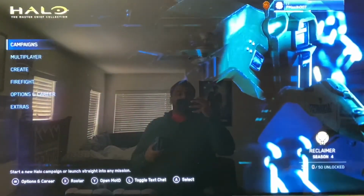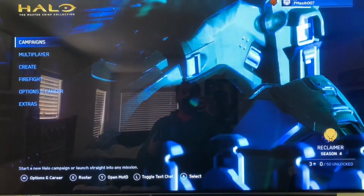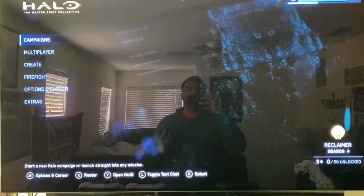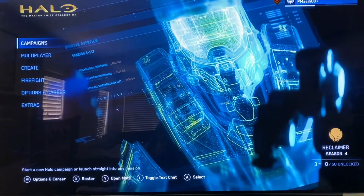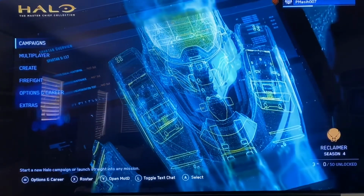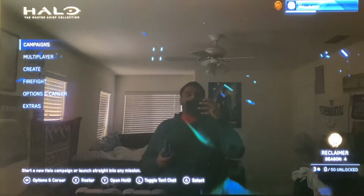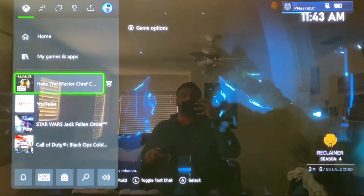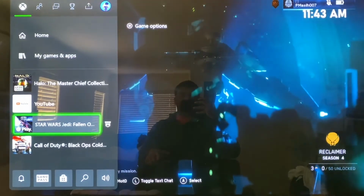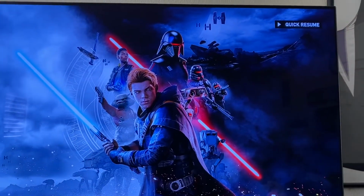One of the cool features about the Series X is that it has a quick resume feature, which is pretty freaking cool. I do want to mention that some of the games don't utilize this feature right now, but some do. Let me demonstrate what this quick resume feature is all about. Right now we have Halo Master Chief Collection booted up. If I click on my home button on the controller and go down to Star Wars Jedi, check this out. As you guys can see, it says quick resume. Look how fast that is, guys.